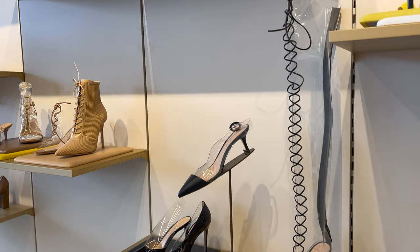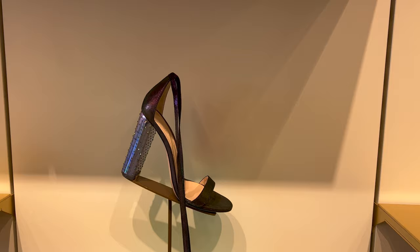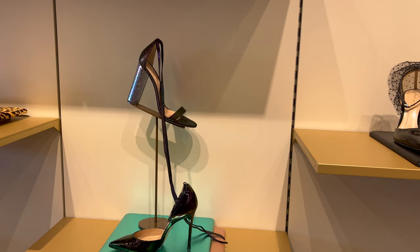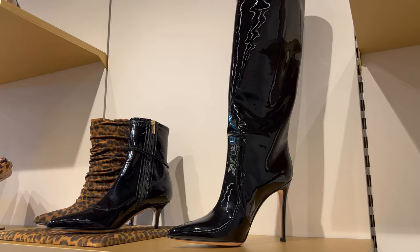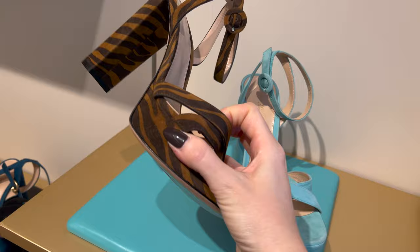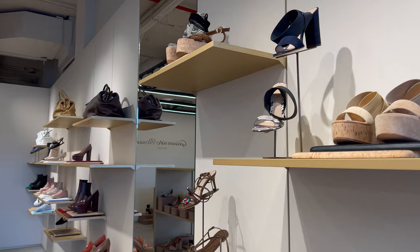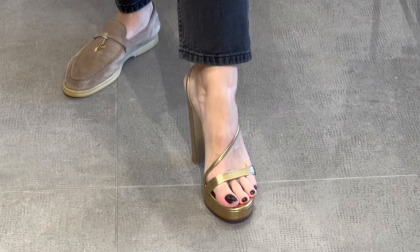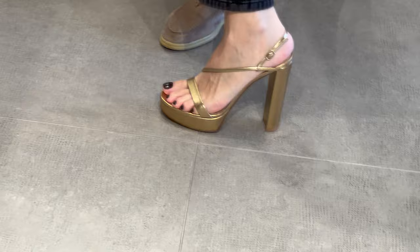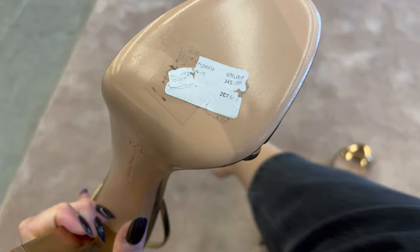This is such great news because you can find so many cool pairs of shoes at super great prices, and the amount of styles that they have in Gianvito is just crazy. Super cool shoes. Look at these amazing, fashionable, stylish shoes with the thick heel for only 200 euros. I mean, it's worth it. As I said, you must be lucky to find your right size. Look at these cool shoes. I wish they had my size, but unfortunately, they were a little bit too small.